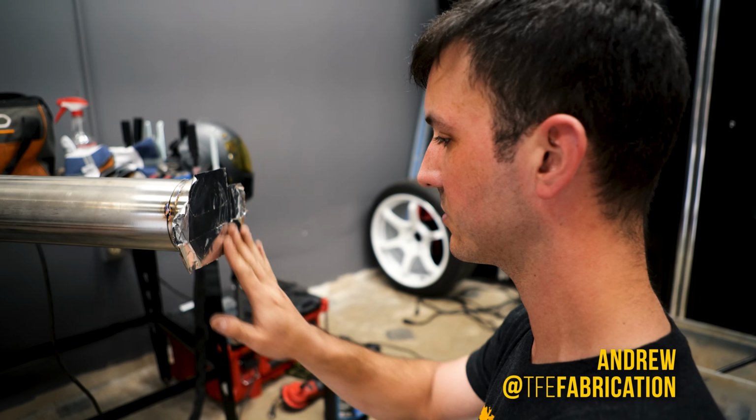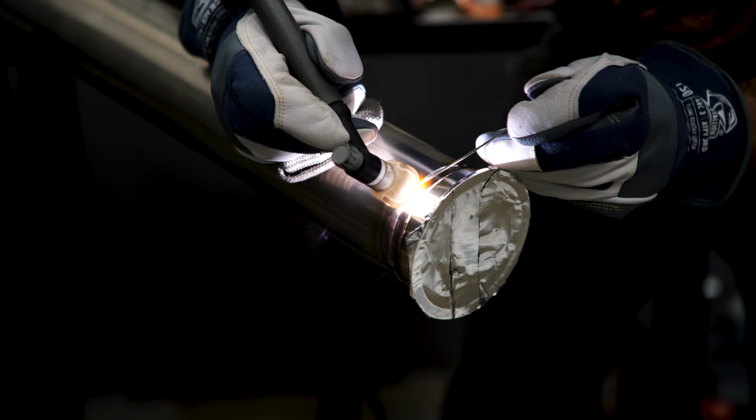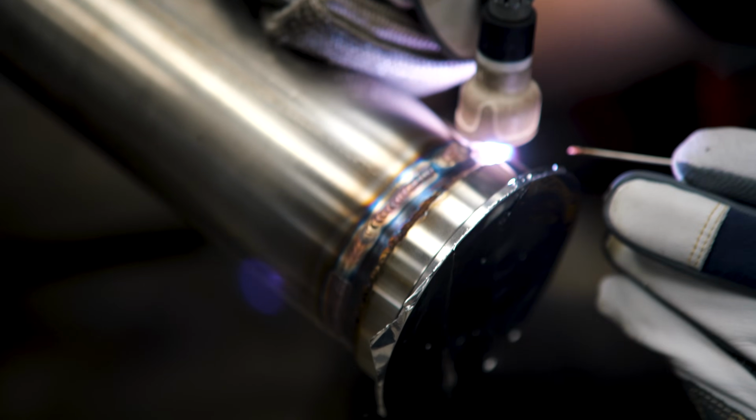Andrew knows what he's doing when it comes to fabrication, and went the extra mile of back purging the welds he made on the exhaust, which resulted in cleaner and stronger welds.